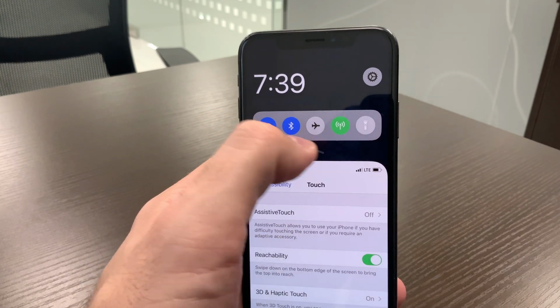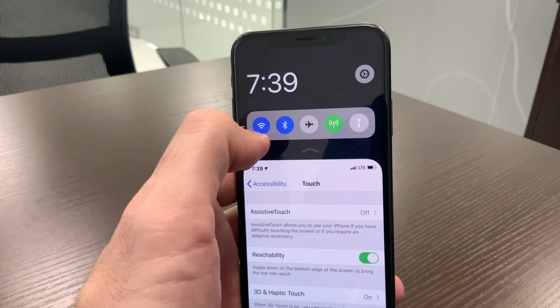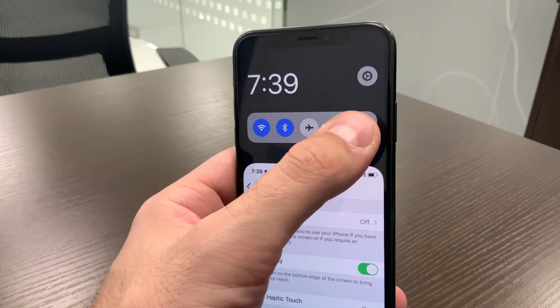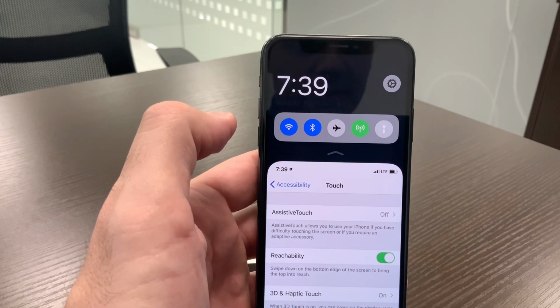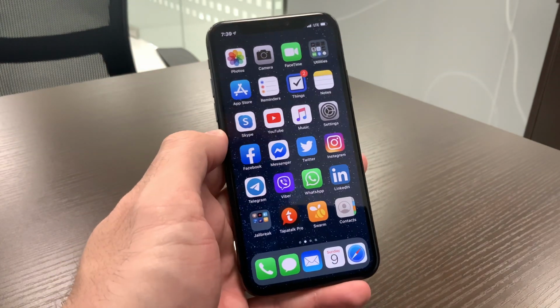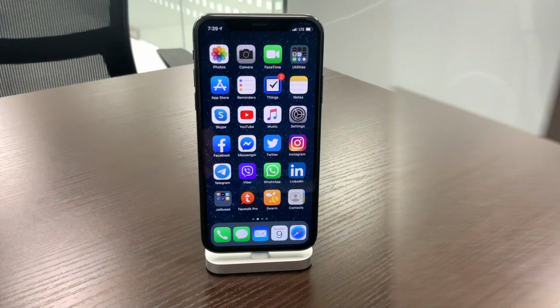However, these things you still cannot change. We hope that the developer of the tweak will allow us to change and put the things we want here in this reachability window. You swipe up and it goes back to normal. So that's the Carbonite tweak.